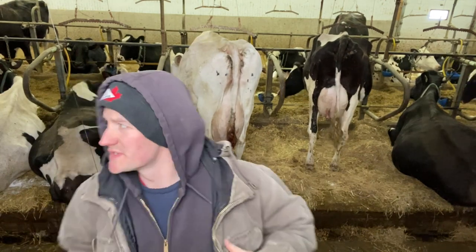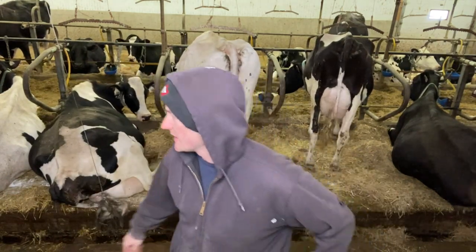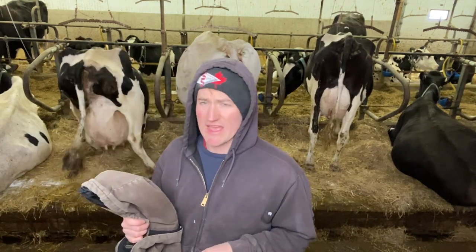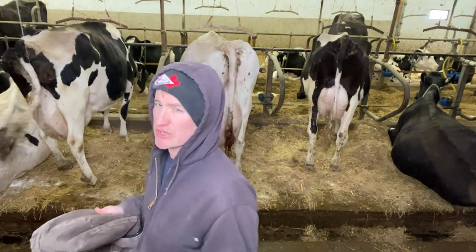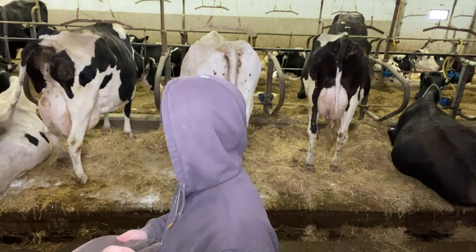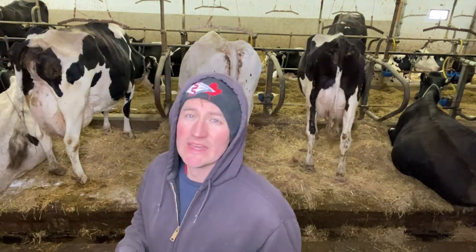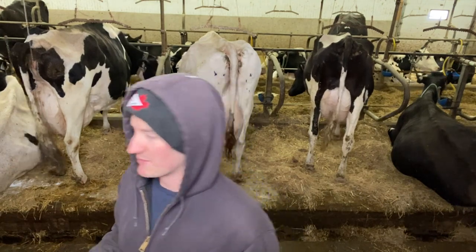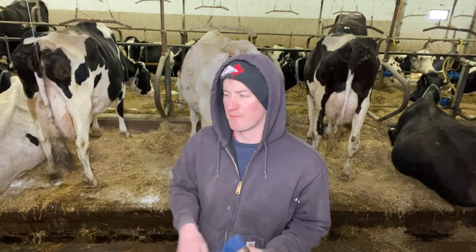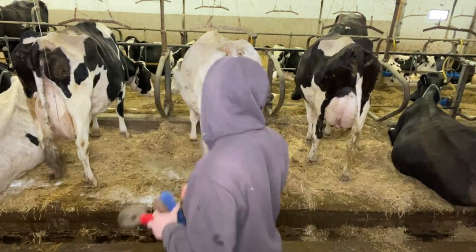Okay, one of the jobs for the day is brushing cows. Lovely. Anyway, one of the jobs for the day is brushing cows. It's not a job we do every day, but we like to do it once in a while. The new barn will put in automatic brushes. That'll be a nice thing. But until that point, we're the ones keeping them clean. Currycomb, I like a firm brush. And away you go.